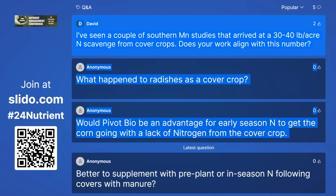I've seen a couple of southern Minnesota studies that arrived at a 30 to 40 pound per acre nitrogen scavenge from cover crop. Does your work align with this number? Sure, right? I'm looking at 60 to 90, but I'm getting a lot more biomass. So in cooler climates, if you get half the biomass, it's about half the number. So I think that fits. I'm going to look to Carl for a head shake for no. Okay, all right, I think that's fair.